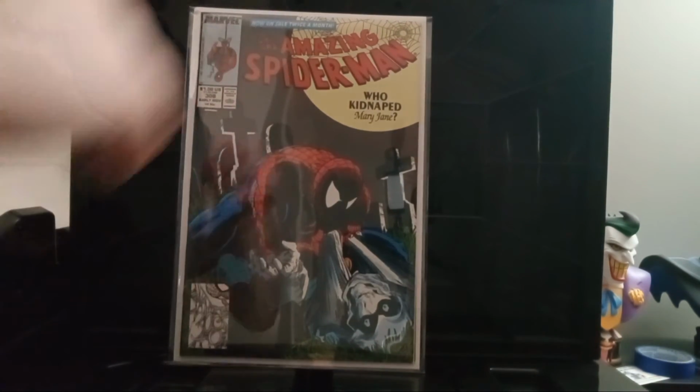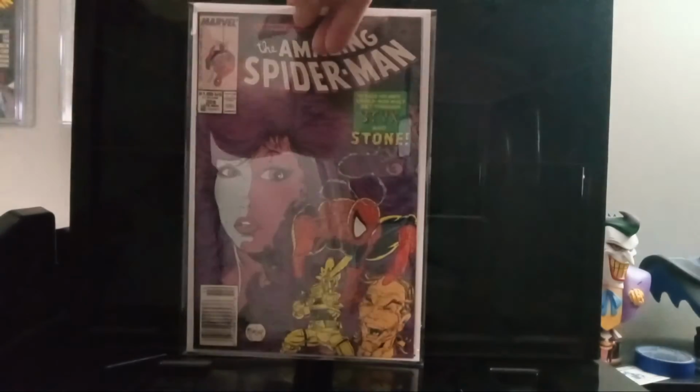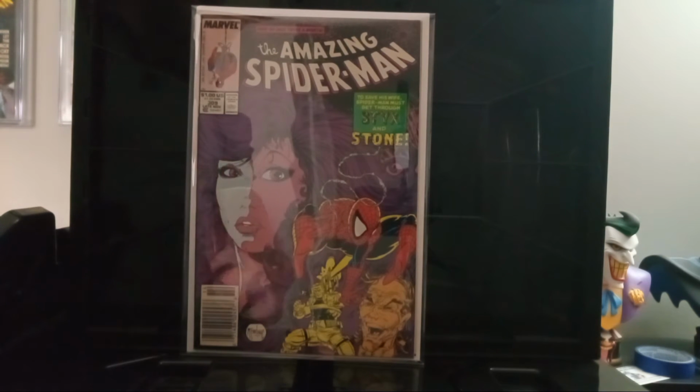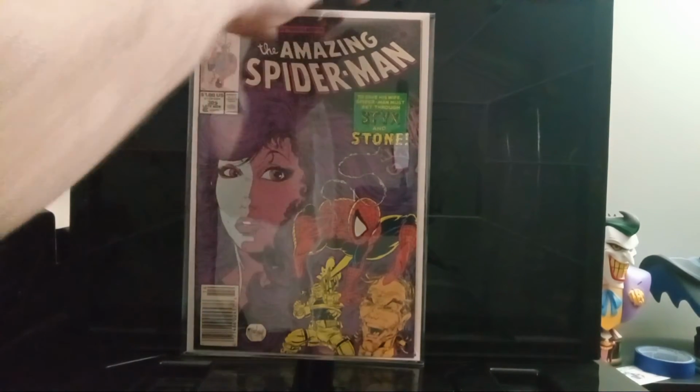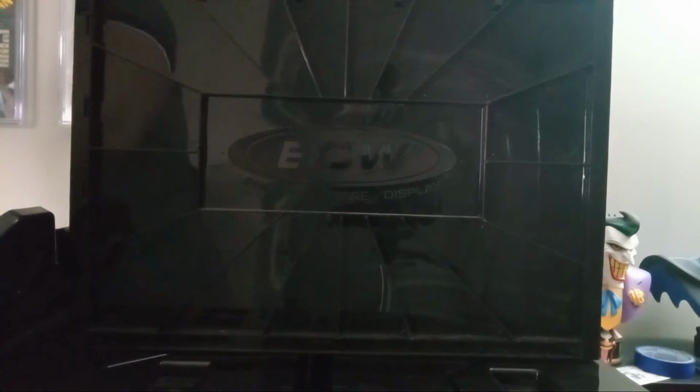308. 309. And I could be wrong, but I believe this is the first appearance of Sticks and Stone, who we have on the cover in the bottom here. All right, readjust the box. We're getting near the end of this one.